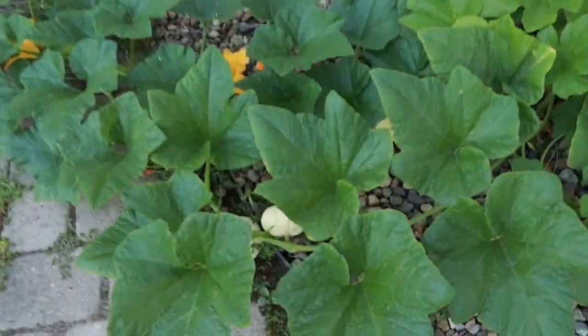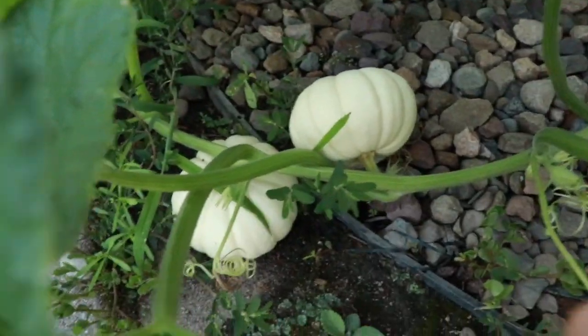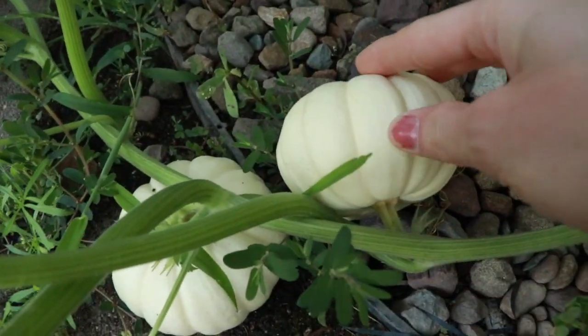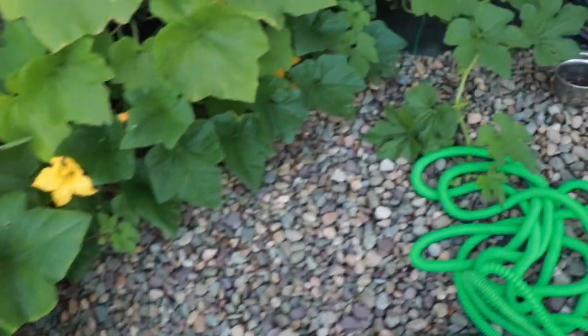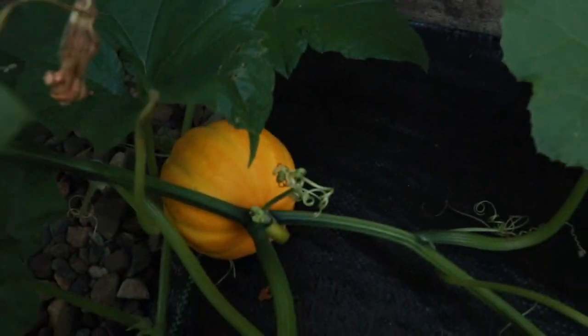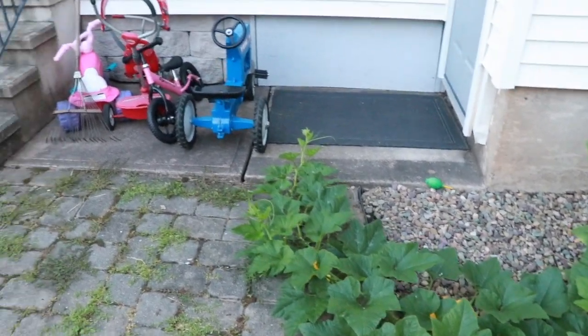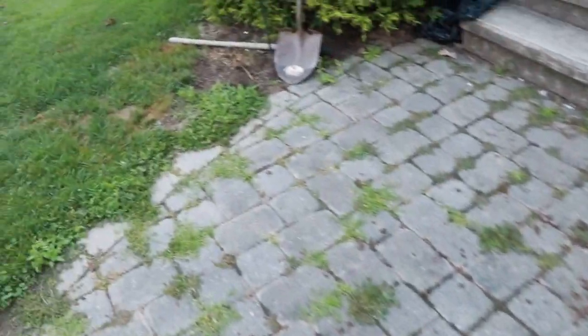And there are 2 different varieties here. There's the little Baby Boos, they're just fun, small pumpkins. And then we've got the Jack Littles right there. So there's our pumpkin plants, and it is a long vine right through there. And then our toys, my kids' toys.